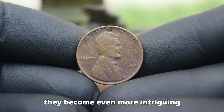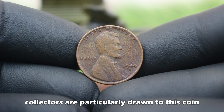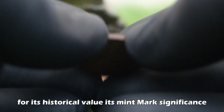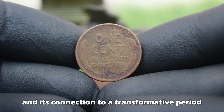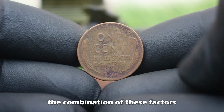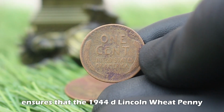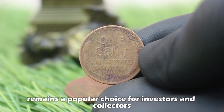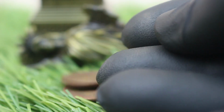become even more intriguing. Collectors are particularly drawn to this coin for its historical value, its mint mark significance, and its connection to a transformative period in American history. The combination of these factors ensures that the 1944 D Lincoln Wheat penny remains a popular choice for investors and collectors alike.